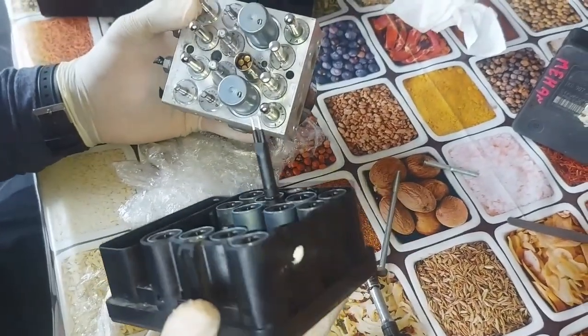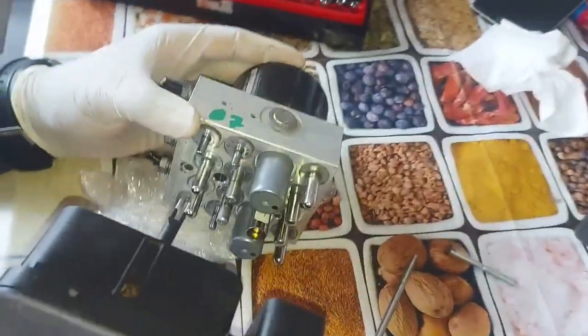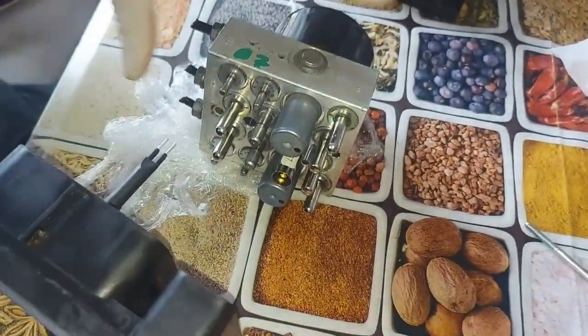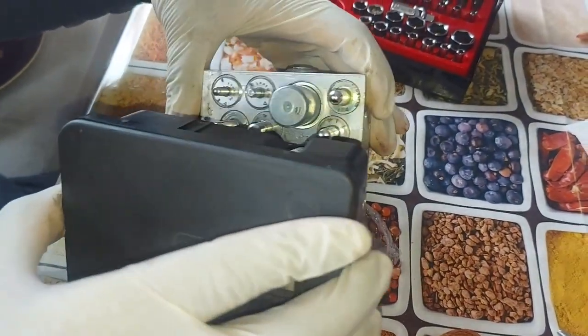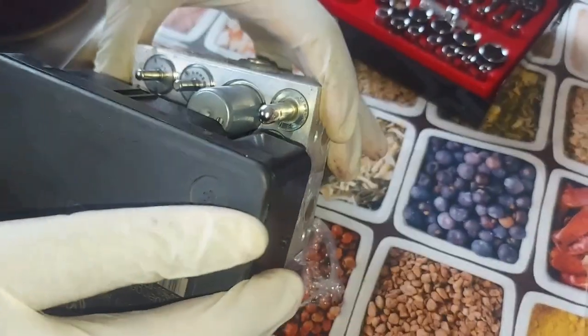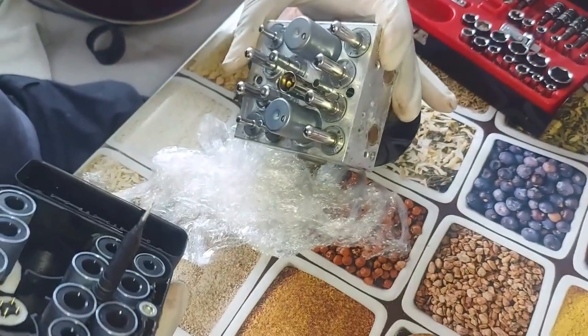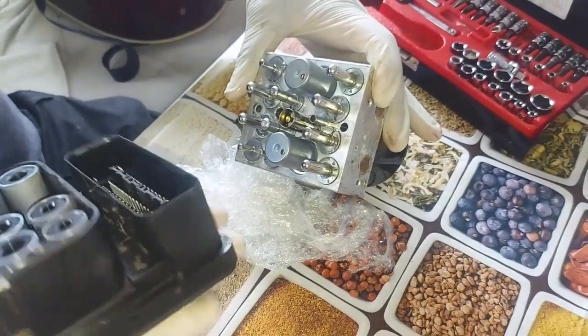And I think that should go. Yeah, that one should go in there. Maybe. Let me see.